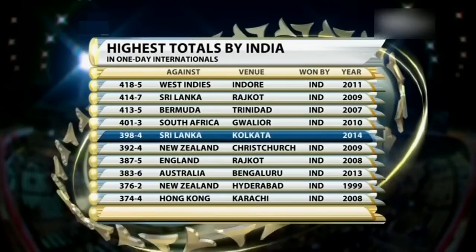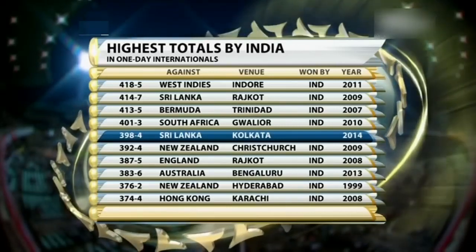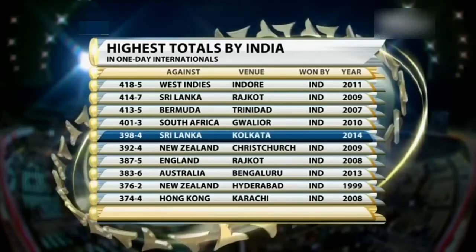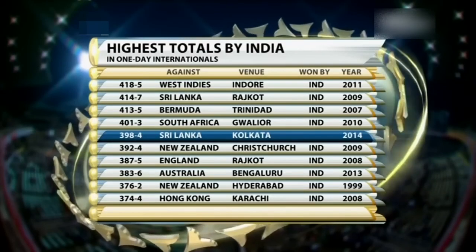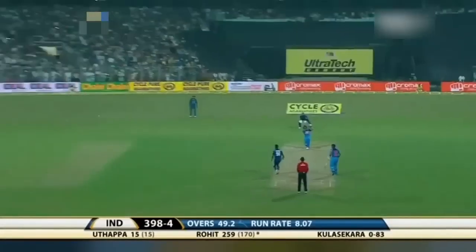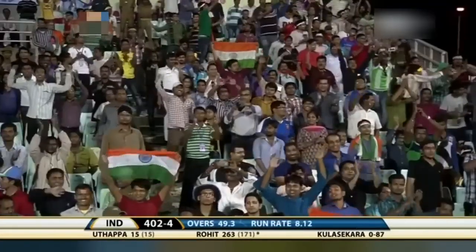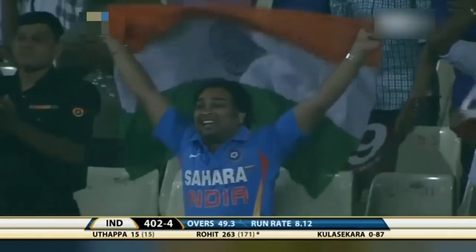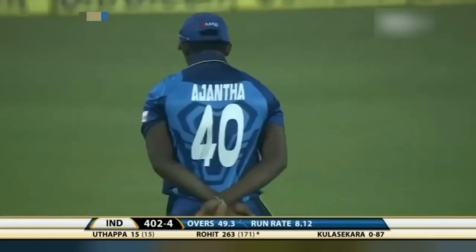The highest score for India was against West Indies, 418 for 5. That's when Sehwag got a double 100. Against Sri Lanka, 414 for 7. That's 400. The 11th time in one-day internationals that a team has gone past that landmark, and India have now done it on 5 occasions.